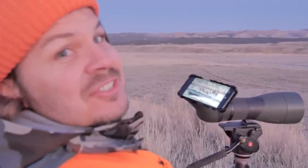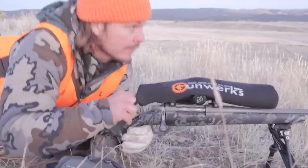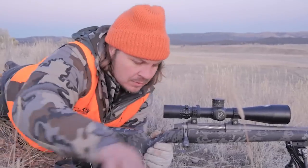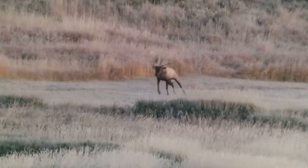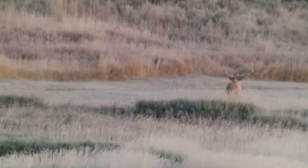I just saw him scratch his tail with the end of his main beam, so I think we're gonna set up to shoot this guy. .856, 17.3, 3.5 for a 10.